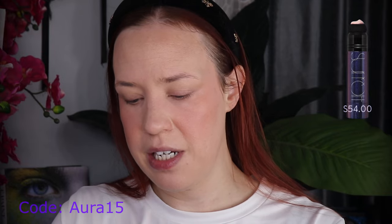Frou-Frou. This thing has been so much fun to use. It's got an iridescent pearly pink glow to it. It kind of has like a little purple shift to it as well, but this thing is incredible. I work it into my sponge really good, and then I just tap it over my cheeks where I want it. And it just has the most beautiful, elegant, soft glow.